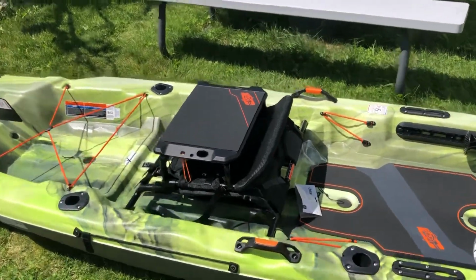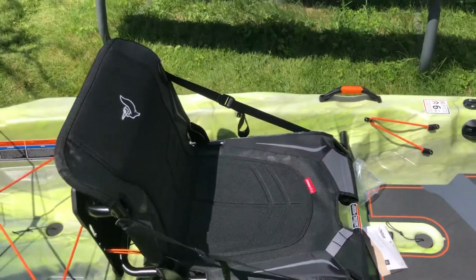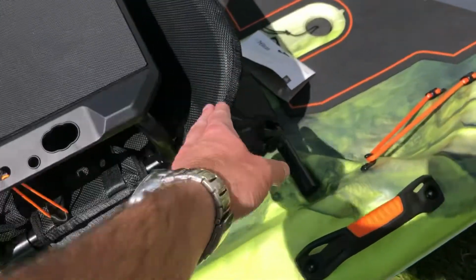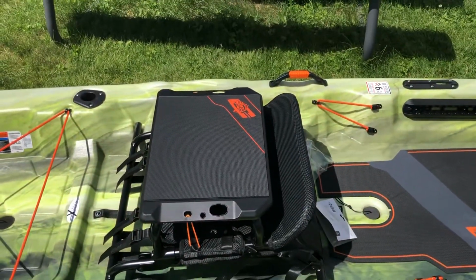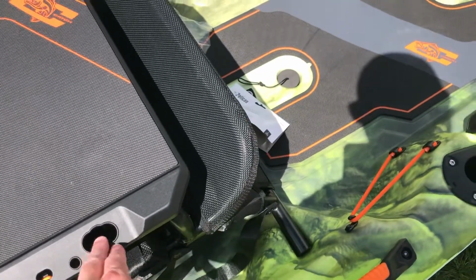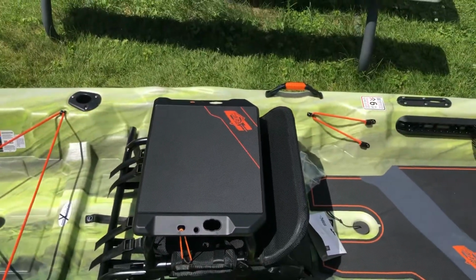So you get the new booster seat, the Ergo Boost seat, that you just flip up, and you have a booster. What's fun about the booster is that in the back you have storage to put a tackle box or stuff like that. So you have multiple options, and if you're sitting down, you could put some pliers on these holes right here. I'm guessing these are for pliers and other accessories.